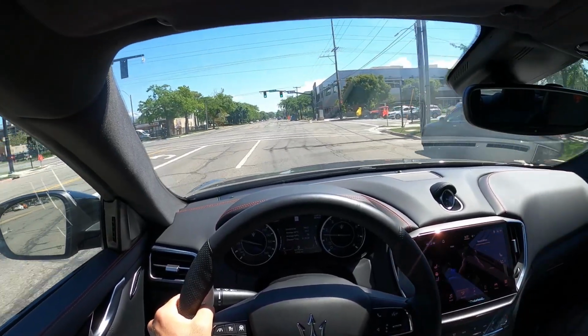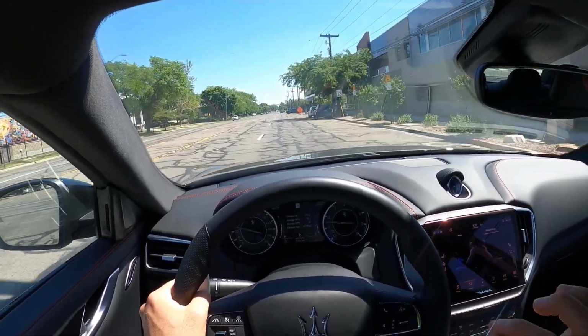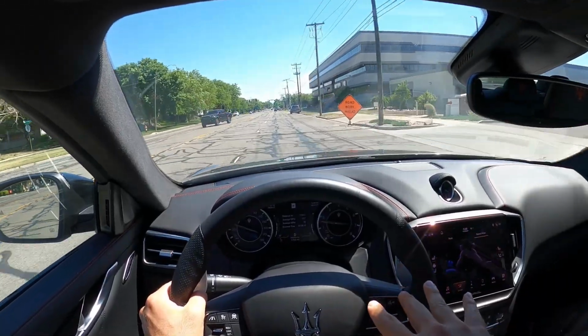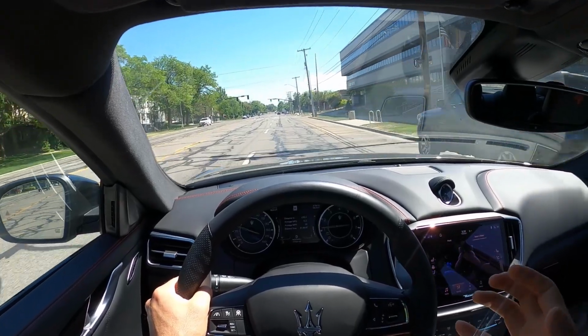First off, it's really nice. They've definitely just slowly changed things over time with this car, and it's just such a nice luxury car. This road is definitely not perfect, and it's just very smooth over the whole road. Like, this would be a very comfortable car to daily drive.